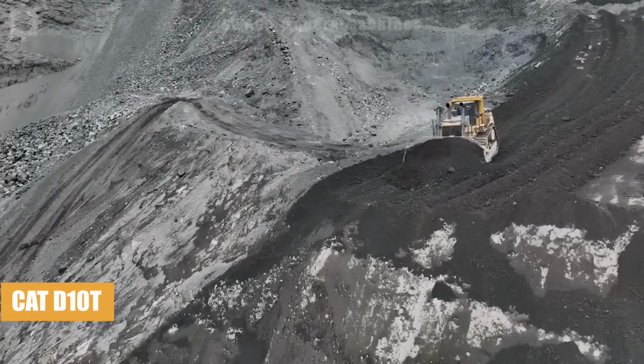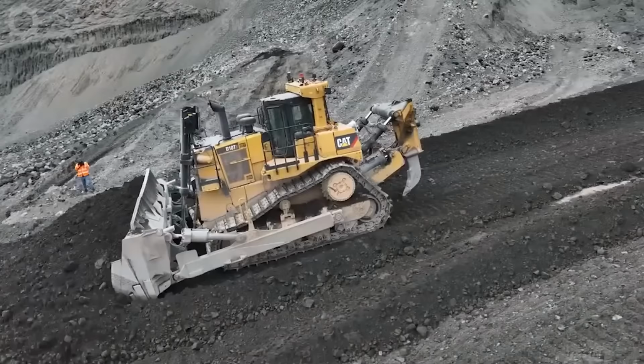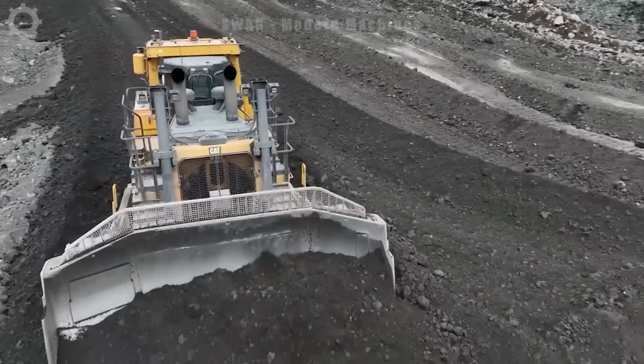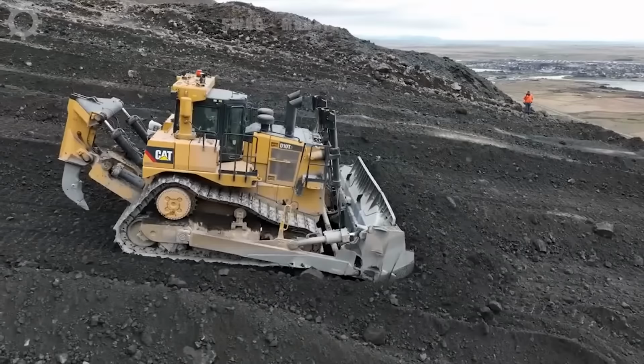A 70-ton Cat bulldozer is performing impressively at a quarry in Iceland. With the ability to process thousands of tons of rock daily, it's doubled the mine's production capacity, with more than 30,000 tons of rock mined each month. This contributes significantly to the supply of construction materials in the region.